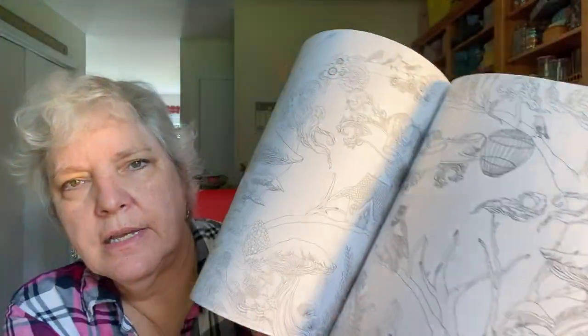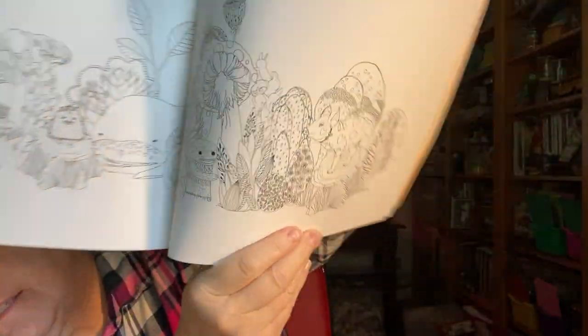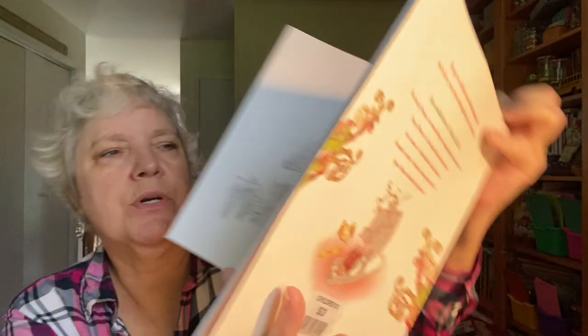And then I found this Story of Pandora fantasy coloring book. And it's just, you know, it's teapots and forest animals, things like this. Super cute. So I grabbed that. I will love coloring in that.